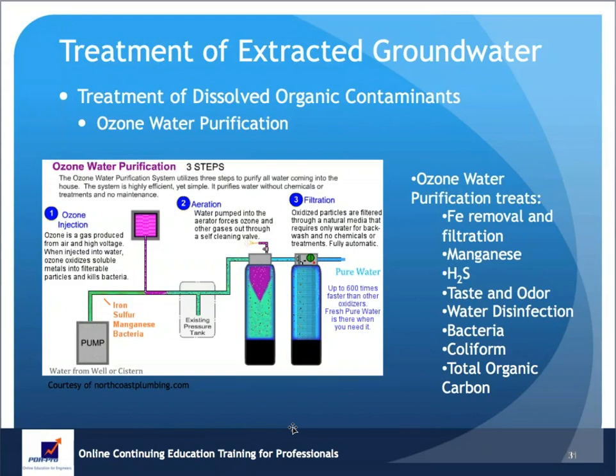So this is a fully automatic system. This is used more for drinking water treatment, but it's also been used for groundwater remediation of hazardous materials.